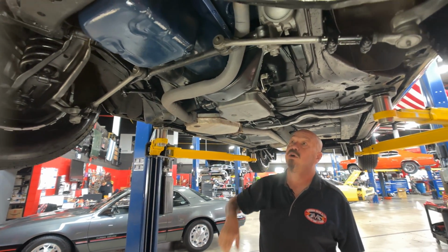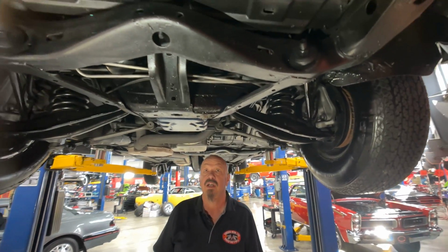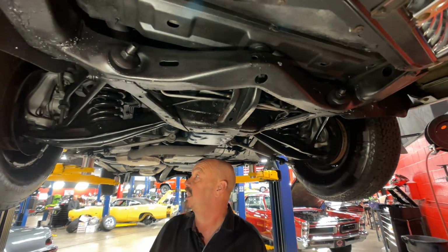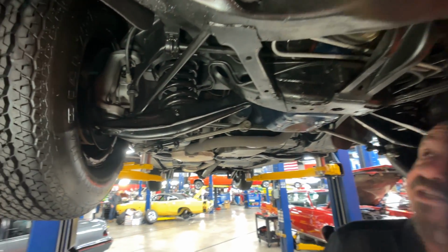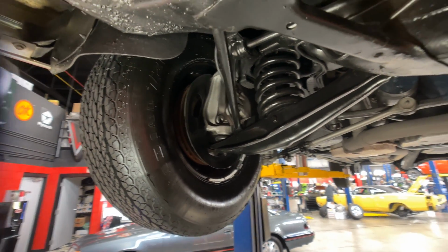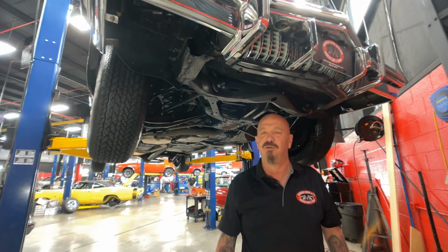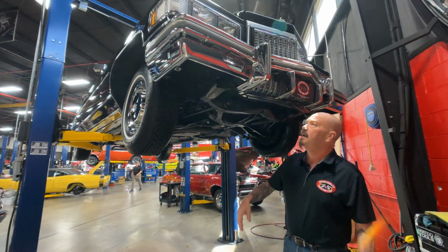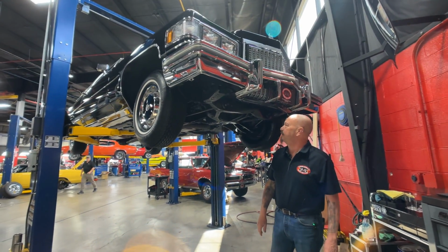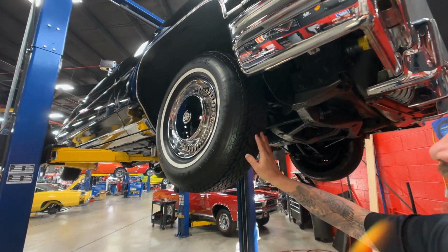It's got the Turbo 400 trans. We do believe that's the original trans for the car also. Everything up here is all nice and clean. Again, they'll check out the front brakes, make sure everything's in good working order, and check out the steering. But again, the car's got just over 4,000 miles on it, or just under 4,000 miles if I remember correctly. It's amazing, man, that anybody saves a beautiful car like this for all these years.